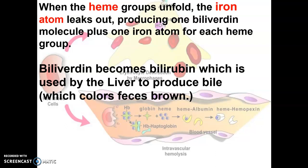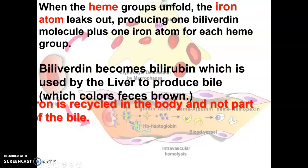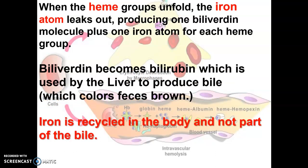Basically, bile helps emulsify fats, makes them smaller so they can be digested. If your liver is damaged or not working, you'll get jaundice. That means you get a yellowing in the skin, your eyes, the white of your eyes, the sclera become yellowish because the bilirubin builds up and gives that yellowish color. So you can tell someone's got liver disease if they look jaundiced, if they look yellow. So the iron is recycled for the most part.